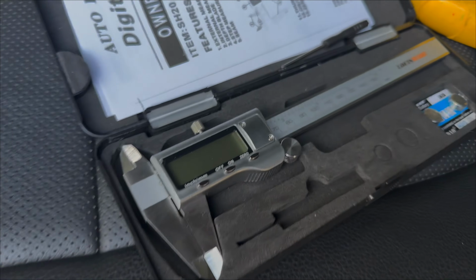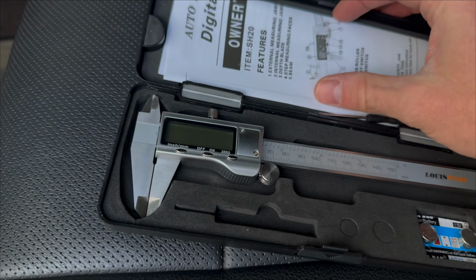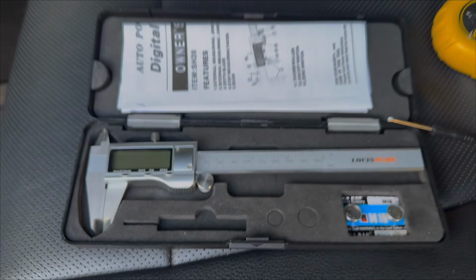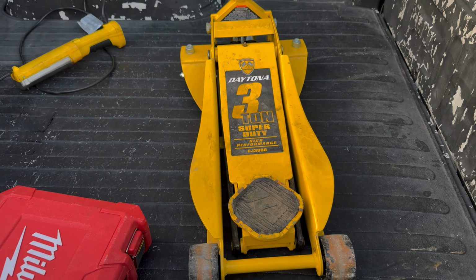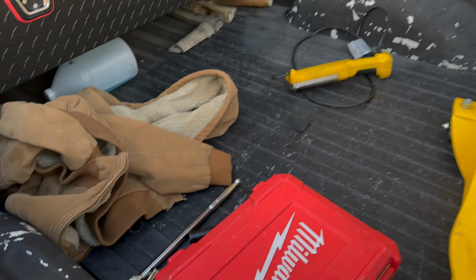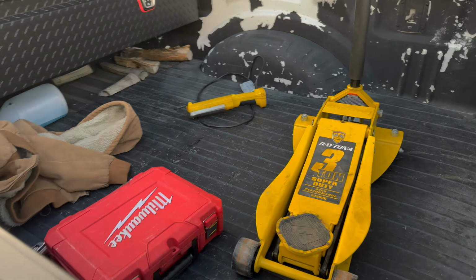Got the tape measure. This is the thing I was talking about. I don't even know what it's called, to be honest. A digital caliper. Wow, so simple. Who would have thought? That's it, though. All right, we got the 3-ton jack, Milwaukee breaker bar, a couple sockets, and we got a light because Alex likes to live in the dark in his garages. So we're going to light that thing up so we can not be a hermit.